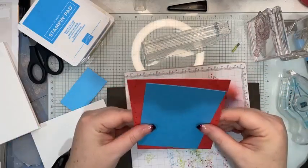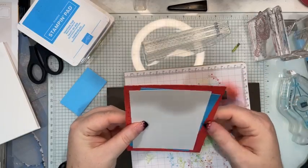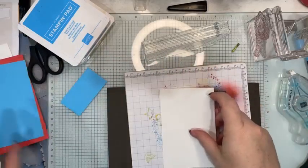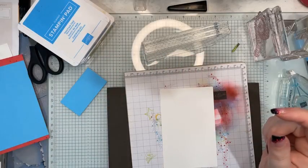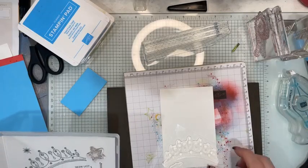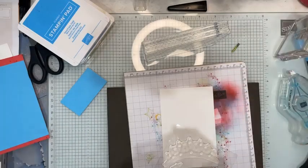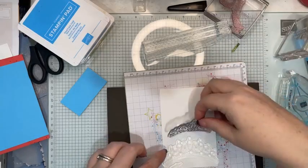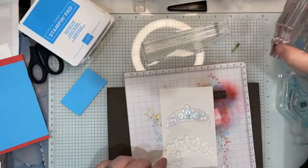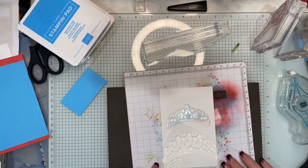Because a sketch is just a guide. You don't have to have it that way. But now let's check the crown because I was going to use the big crown, but is the big crown going to be too wide? Oh, the big crown fits there. Does the little crown fit? Oh, it fits there too. Which do you think? Should we use the big crown and it goes right to the edge and goes off a bit? Or should we use the little crown and have a border?